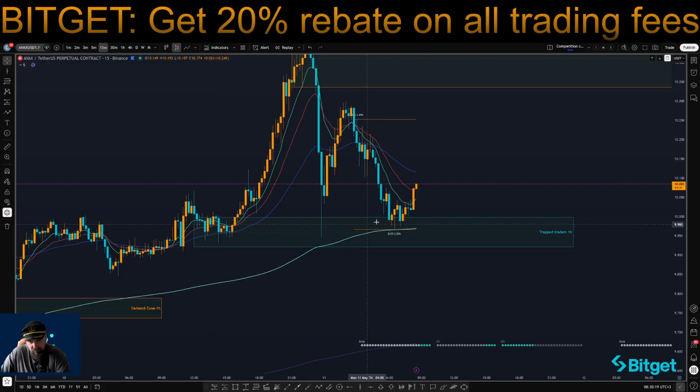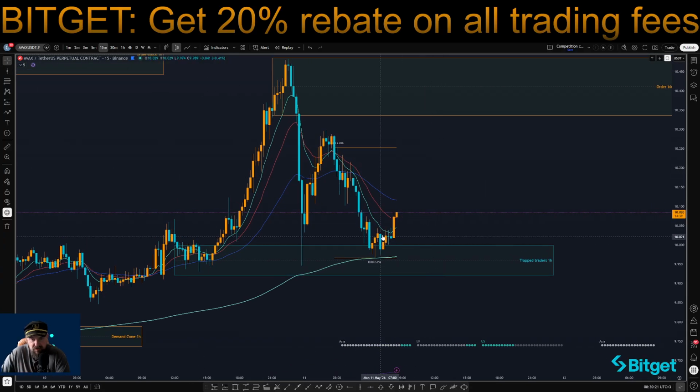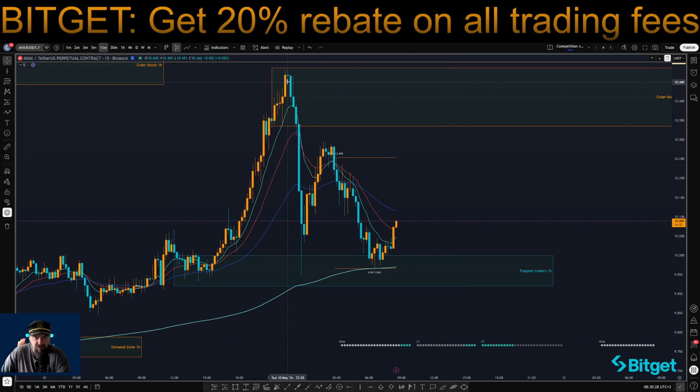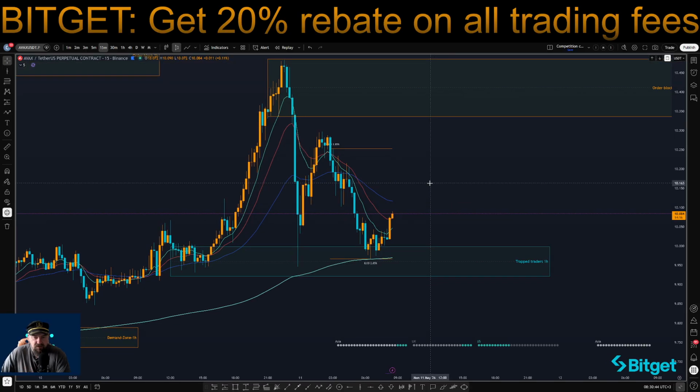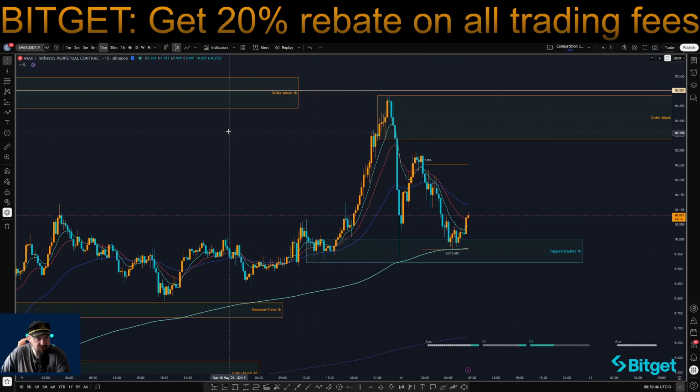It came back into the trapped trader zone. It's above EMAs. Now it needs to break above the 50 EMA, retest the 50 EMA, and then it's going to go higher. Because if you're looking at small time frames, there's a high, a low, a lower high, and this is actually a higher low. So it needs to break above this zone for us to go much higher. Okay, that's my ideas.